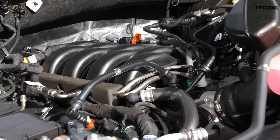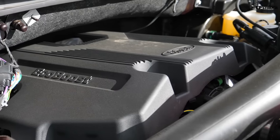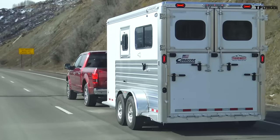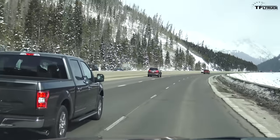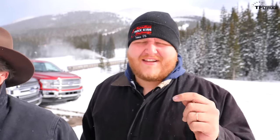Today we're doing something special. Well, you know, it's the Ford controversy. Do we go with the Coyote V8 with the rumble, or do we go with the EcoBoost V6 twin turbo? So, to figure out which one's better, we're here on the Ike. We're gonna run the Ike gauntlet, go down, count the brake applications, come back up the mountain, see how much power these things have, and at the end of this video, we will tell you definitively which one of these two trucks is better.